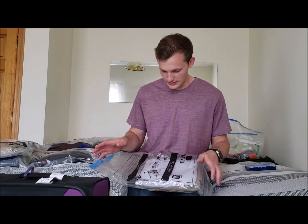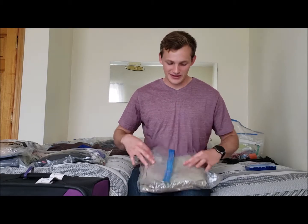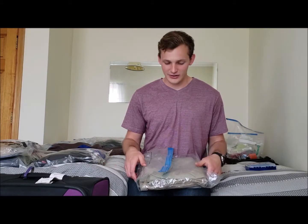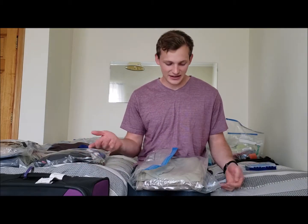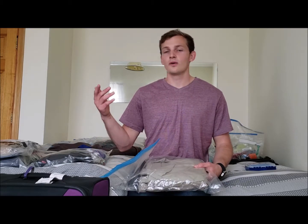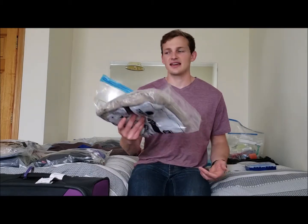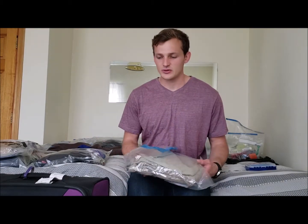In terms of what I packed, a bag of shorts. I have 3 pairs of shorts, and I haven't had to use these yet. So I wouldn't recommend bringing more than 1 or 2. I think 3 was a little too many because obviously it's Ireland, it's going to be kind of cold here. So either none or just 1 pair maybe. But I would say just in case, because I'm still glad I brought some shorts just in case.